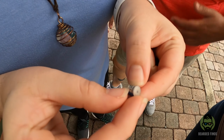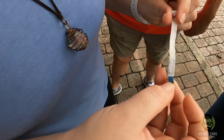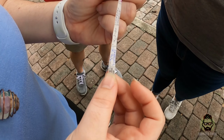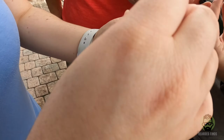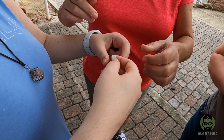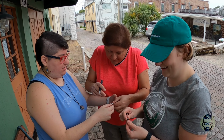Geocache official log. Oh, cool. That's so cool. These are all the names of the people that found it. Okay, we're number 8. We're the 8th person to find it. That's so awesome. Here, Ma, it's Mother's Day, so you get to write it. I wrote the last one. Yeah, but that's awesome.